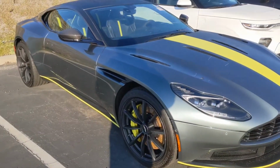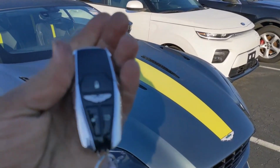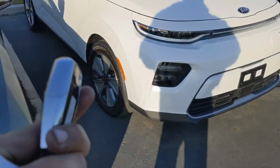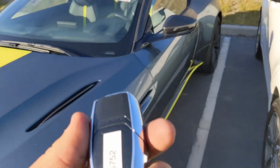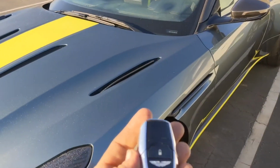All right, we're back. And after half hour wasted, I got keys. They used to be a crystal. I wonder if there's still the crystal inside or if they did away with the crystal.